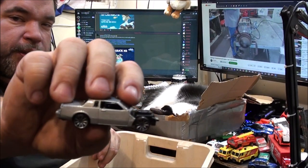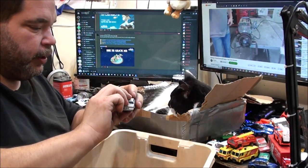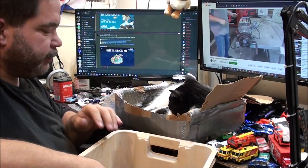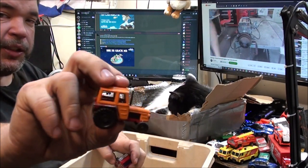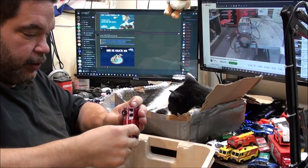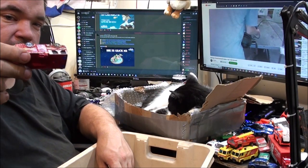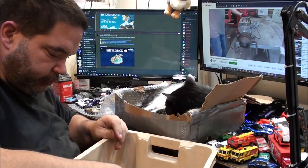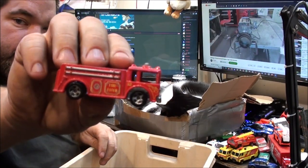Well, that's a Hot Wheels, but it's a shame it's missing the front. I know they did a burgundy coloured one of these. I wouldn't mind trying to find that as well. I'm pretty certain I don't have it. What have we got now? We've got a Corgi tractor. Dennis Sabre fire engine from Matchbox. And a Hot Wheels fire engine that I didn't have.